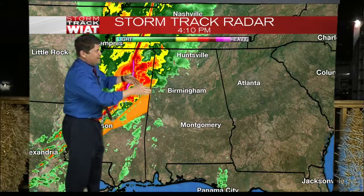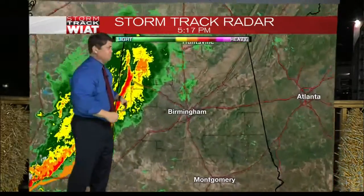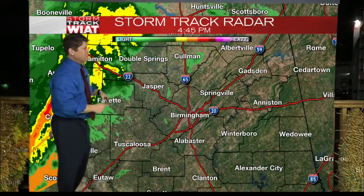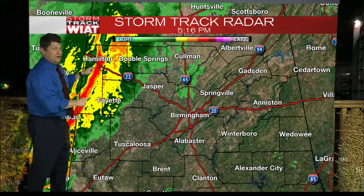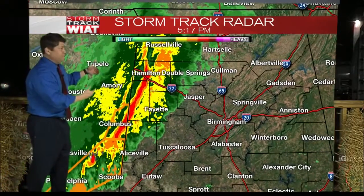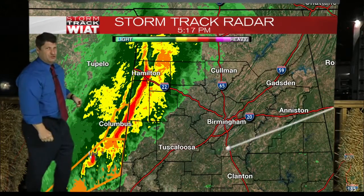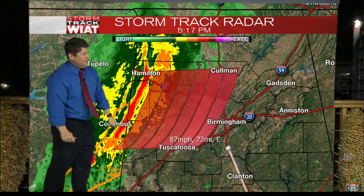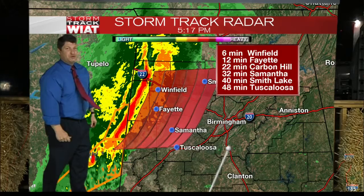We do have rain ahead of it. We have a very strong southerly breeze, and that in turn is why we're looking at so much moisture being poured into the state. This is going to produce very welcome rainfall. Unfortunately, we have to deal with the potential for a few severe thunderstorms, and as we put a track on this, you'll see that it stretches from roughly now downtown Hamilton all the way down into east central Mississippi.